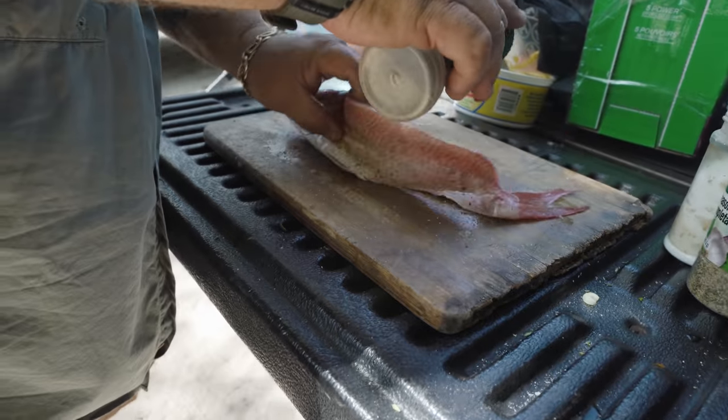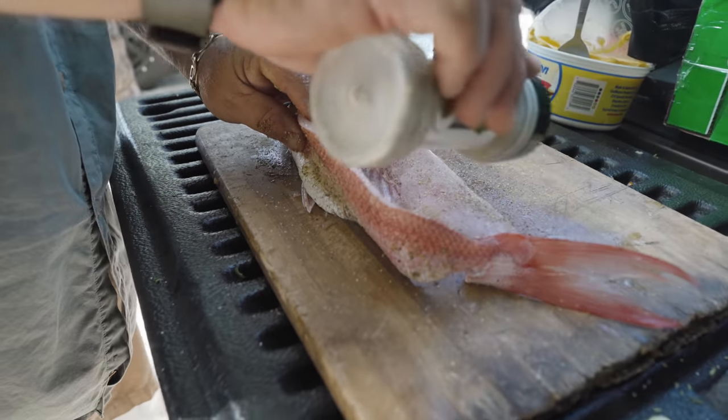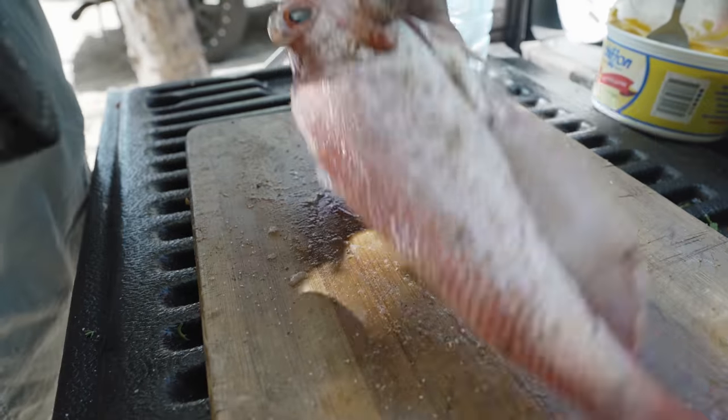You know one thing I'm happy to see though? You know how to catch fish and you know how to cook them too. Yeah, right.